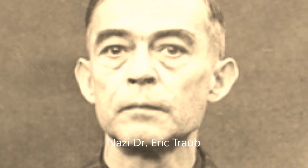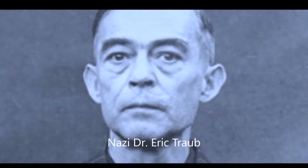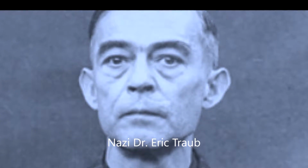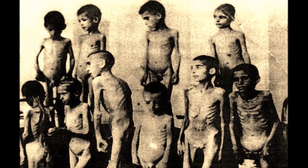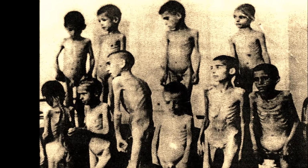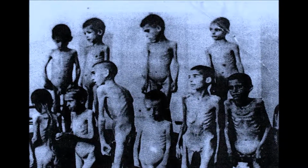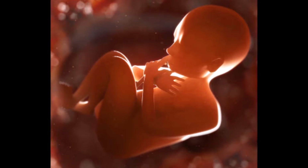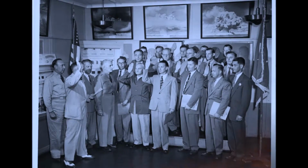You're looking now at Nazi Dr. Erich Traub. He was an expert veterinarian who was put in charge of America's Plum Island research. He was an expert at Nazi scientists' experimentation on children, and he wanted to find out the effect of many types of diseases, not only on livestock, but also human embryos, pregnant women. Nazis experimented on twins and many children, so they had a lot of experience. So naturally, they were put to work.